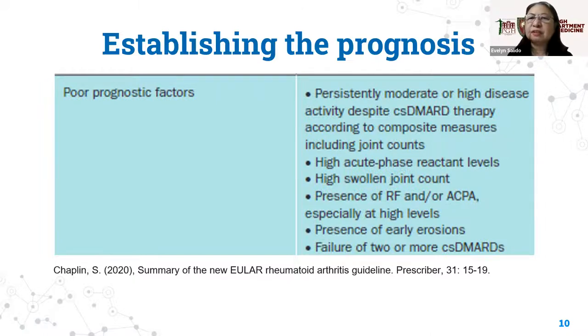So, and this is manifested by moderate or high disease activity indices despite treatment with disease-modifying drugs. And if you have the autoantibodies, the rheumatoid factor and the ACPA, especially if they are present at high levels, then early on we know that this patient has a poor prognosis and we need to be more aggressive, we need to be more alert in watching the patient.